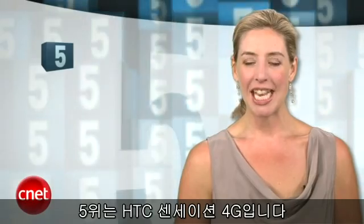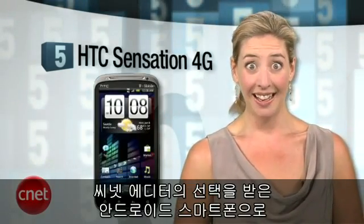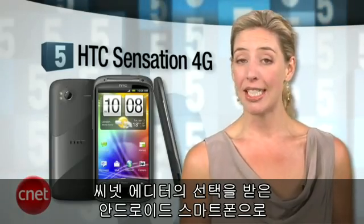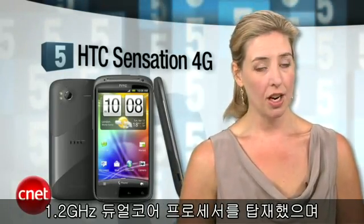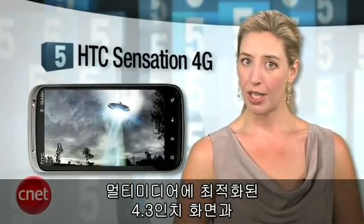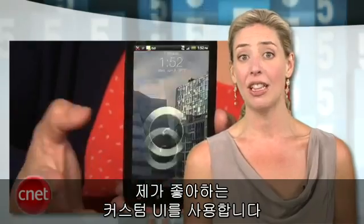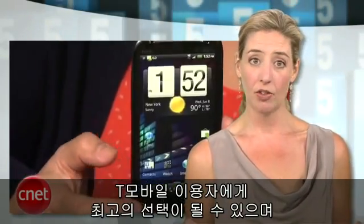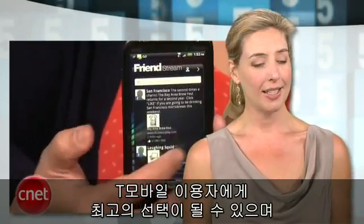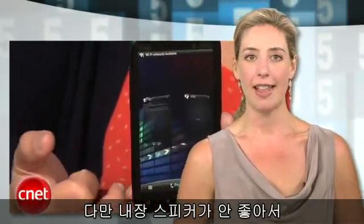Coming in at number 5, it's the HTC Sensation 4G, which is a CNET editor's choice Android smartphone with a 1.2 gigahertz dual-core processor, a very movie-friendly 4.3-inch HD display, and one of the few custom Android interfaces we actually like, the HTC Sense UI. It's pretty much the choice for those of you on T-Mobile, and it's $200 with contract. Just pack some headphones, the speaker's not that great.